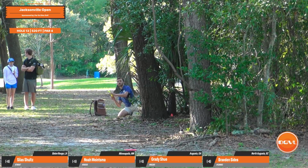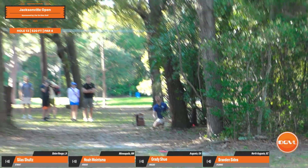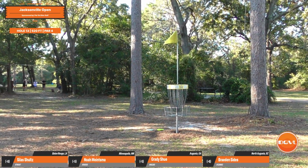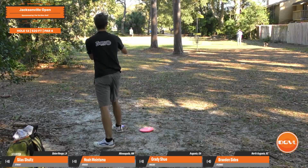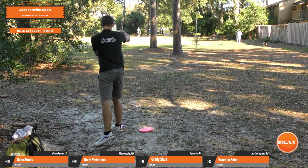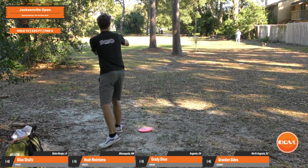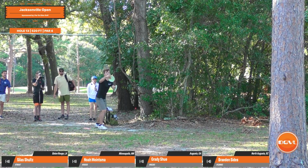Looks like Braeden's not too pinched up. It looks like he should be able to get an angle on this. Yeah, he's able to get down on a knee and wow. There's the approach. Just got under the triple Mando and parks it. 2 tap-in birdies from Braeden and Silas.